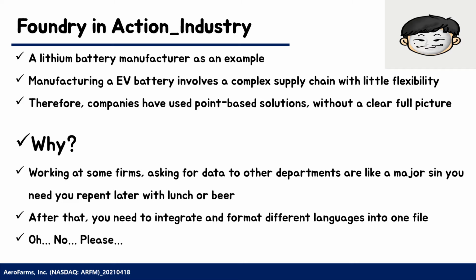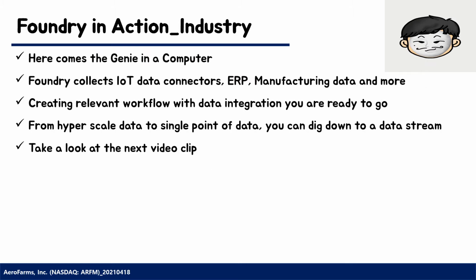Why? If you have worked in a company, you know that asking for data from another department is like making a major sin. You need to repent later with lunch and beer. You have to do a lot of lobbying. You say, I'm sorry, but I have to do this, or my boss will kill me. After you receive the data, you still have to integrate and format it, since it's made in different languages, into one file.